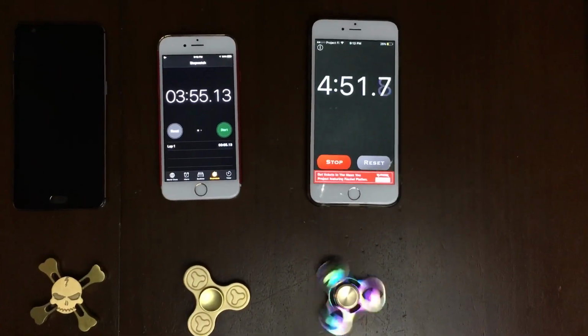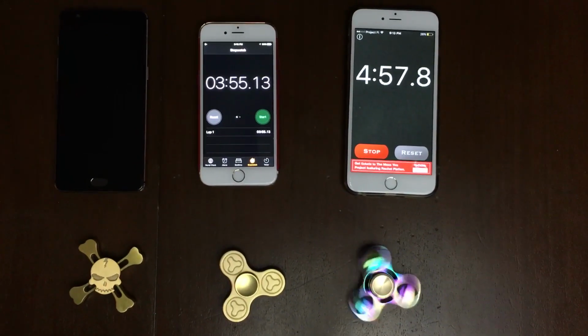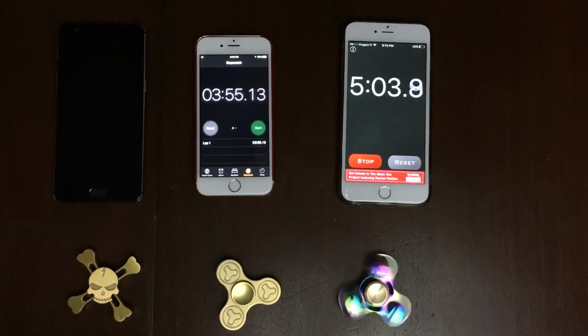Well, the brother battle has ended. Yeah. It's just the little brother that's hanging. The little brother is hanging strong, too. Exactly. He's gone 5 minutes. I'm telling you, it's the weight on it. You think it's the weight? Perhaps. I think it's the weight that's dragging it.